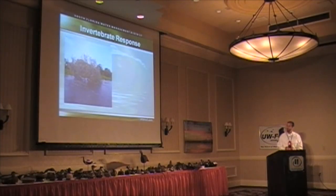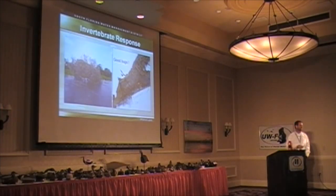Also, invertebrate response. When a big tree falls in the water, it's no longer called a big tree. Now it's woody debris. Large woody debris. So large woody debris is very important for specific stages of insects. Heptageniid mayflies and caddisflies cling on to this wood. When they cling, you know you have good dissolved oxygen levels because they have these really cool gills along their back, and they have to have water passing over those gills that has oxygen.